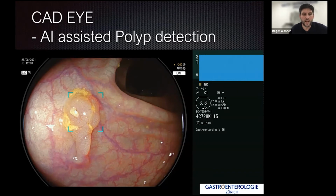CadEye works in real time together with the endoscopist to detect lesions in the colon. It has been developed utilizing AI deep learning technologies. One can switch the algorithm on and off at any time during the procedure. Usually I switch it on during the withdrawal of the endoscope. During the withdrawal, the detection mode, as you see it here on this slide, is possible with the white light and the LCI.